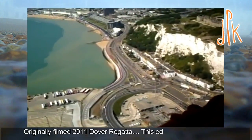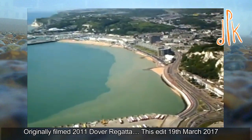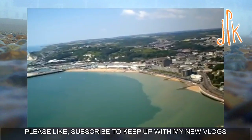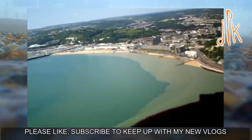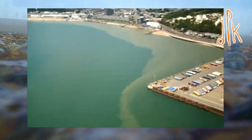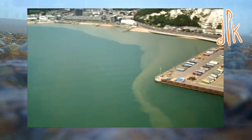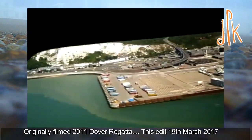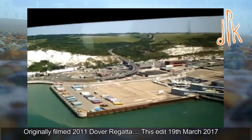In the white cliffs. They actually look white on the video, but they're grey, really. That's a good view. You can see the difference in colour of the sea. It's mad. And there's me laughing away. There you go, the shadow of the helicopter on the sea.